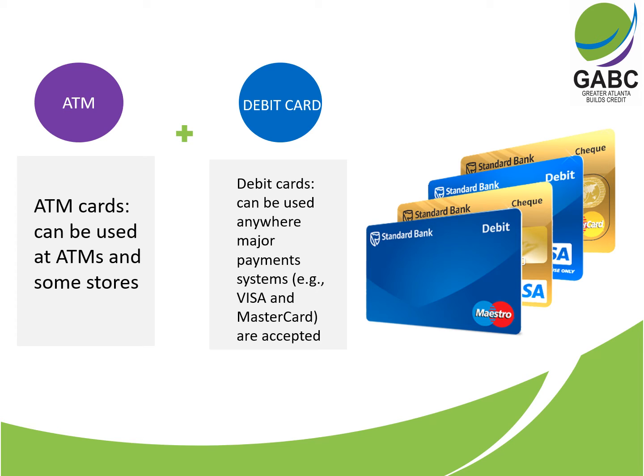A debit card, also known as a check card, usually displays the MasterCard or Visa logo. It has all the functions of an ATM card, plus it allows you to pay for food, goods, and services at locations that accept MasterCard or Visa. It looks like a credit card, but it is not. Remember, your purchases are immediately withdrawn from your account.